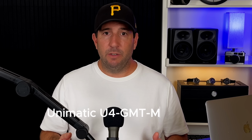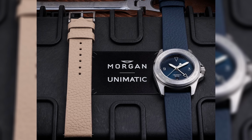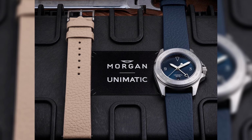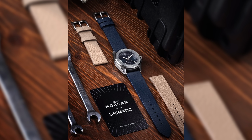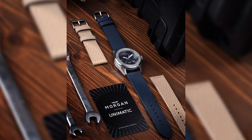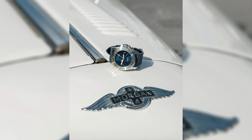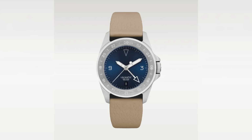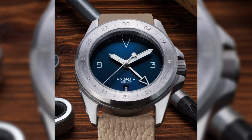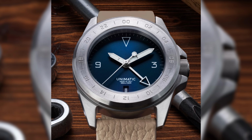Unimatic has a reputation for making tough, affordable watches with a clean, minimalist design, but its latest collab with Morgan Motor Company shows just how easily that formula can be dressed up. Morgan, the century-old British car maker, still builds retro-style sports cars in small batches. They've lent its signature colors and upholstery to Unimatic's Modello Quattro, this time with a GMT complication. The result is the U4 GMT MMC, a 40mm steel travel watch with a radiant sport blue dial straight out of Morgan's paint catalog and two supple leather straps made from the same pebble grain hide the automaker uses in their interiors.